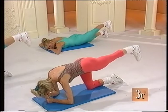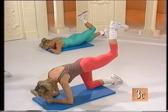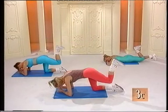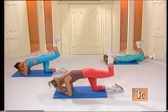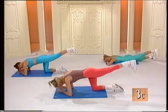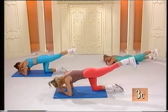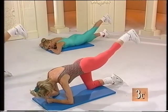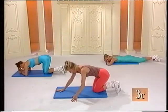One more. Now hold it there, push it up and lift. Drop. Good. Three. Two. One. Extend the leg in line with the back and lift up and down. Good. Leading with the heel. And knees in. Good. Now come up onto your sides.